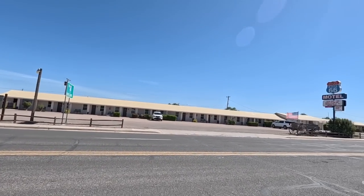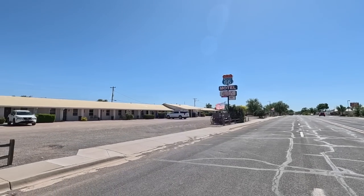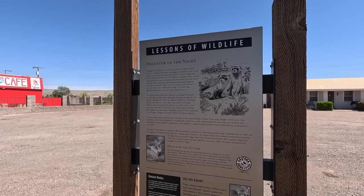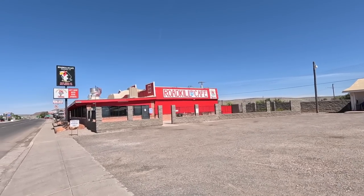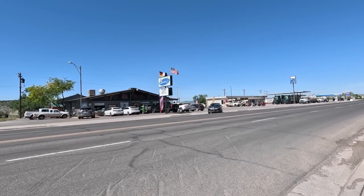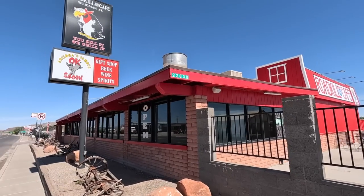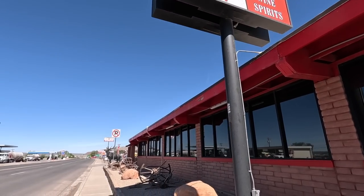Quite a few of the old motels all refurbished here. It's amazing how many folks just in a car travel Route 66 the whole way, clear from Chicago all the way to Santa Monica. But look at this place, Roadkill Cafe. That is cool. Another restaurant across the street, but this Roadkill. Just the name, huh? Got the buzzard up on the sign. They got the OK Saloon here, too.